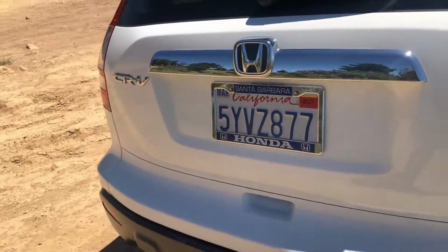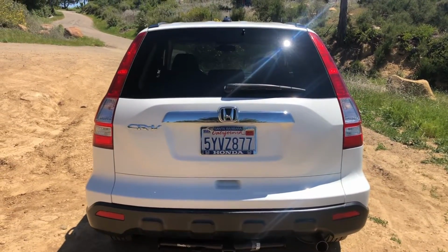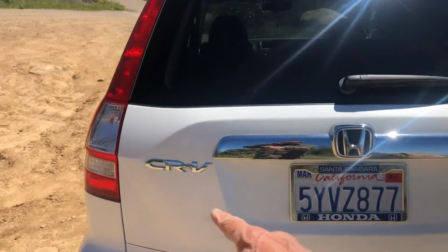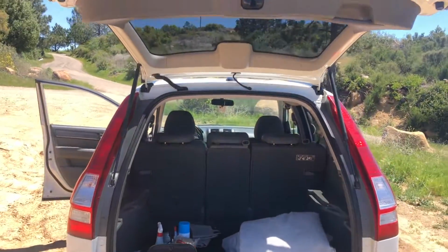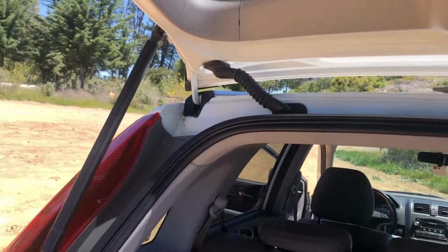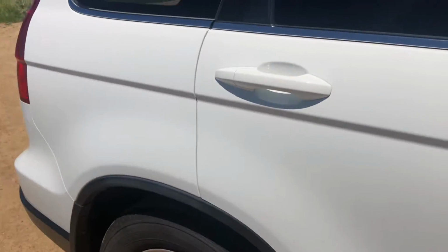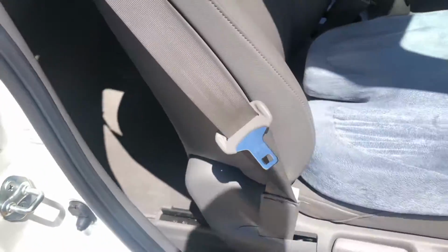The reason I bought this 2007, because I considered a 2002 through 2006, which is the second generation. Well, those doors have their handle right about where the CR-V is, and you pull it out to the side. As you can see, it goes up in the air. And the reason I wanted that was in case I ever went camping for a day or two and it's raining a little bit, I can just stand under here and keep out of the rain. So that was a deciding factor on stepping up to the 2007.